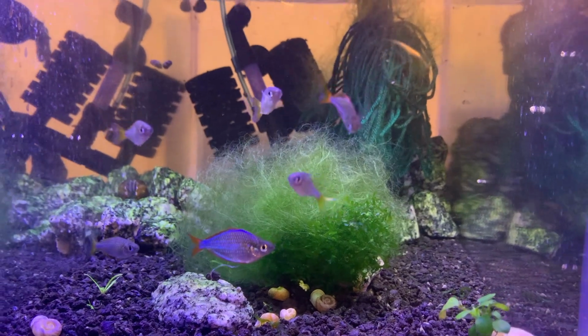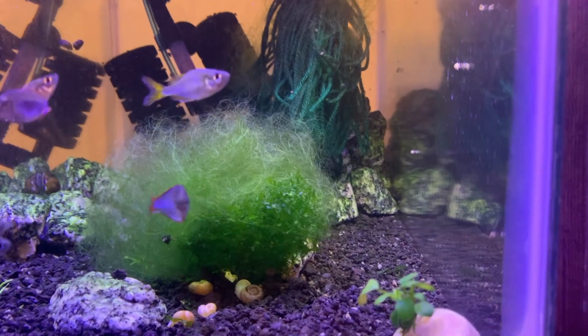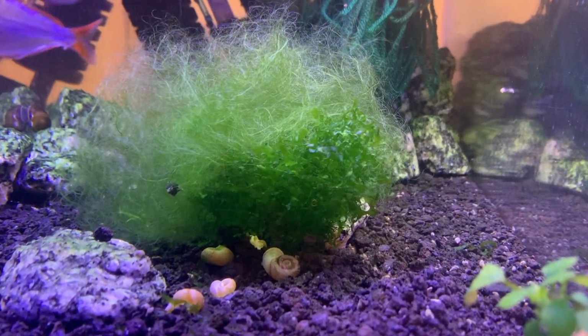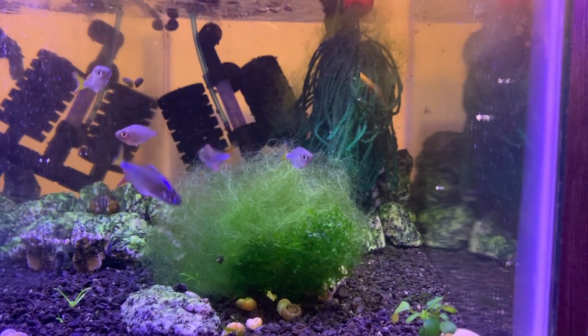And the long term plan for these is just going to breed them. I got a spawning mop in there now. As you can see, this sump has a lot of hair algae taking over it. But I'm going to breed them for the Breeders Award program.